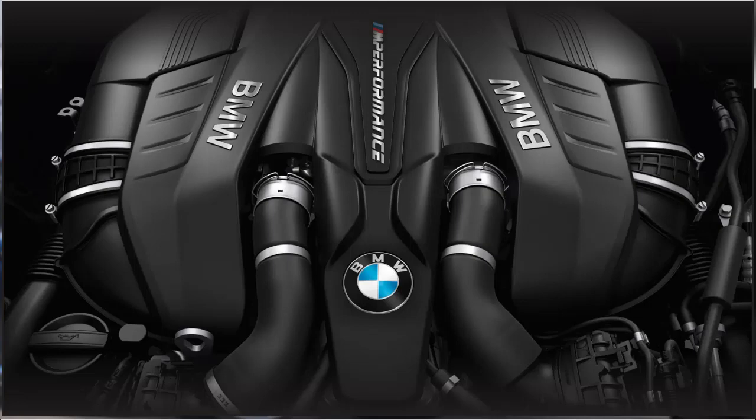0 to 60 comes in 3.6 seconds. Top speed is 130 miles an hour with all-season rubber and 155 with the performance tires. A Steptronic Sport transmission is standard with 8 speeds, faster gear changes, paddle shifters, and launch control.